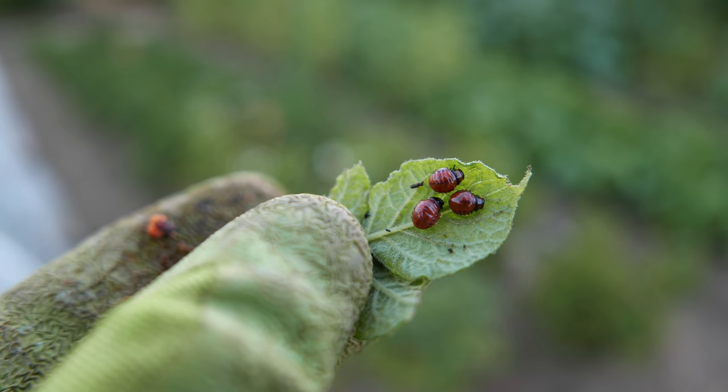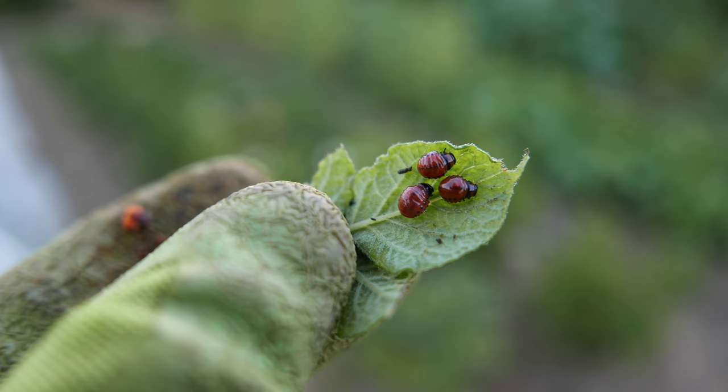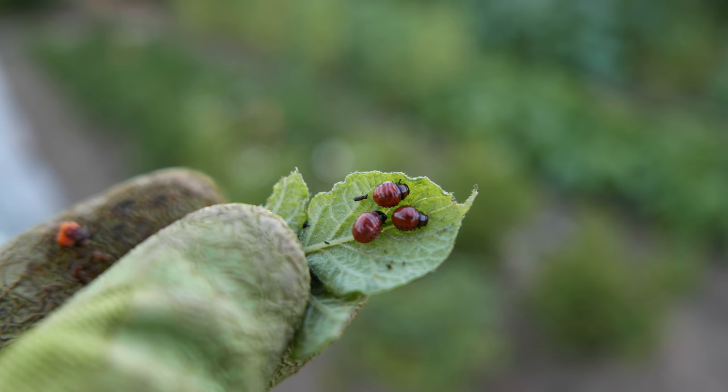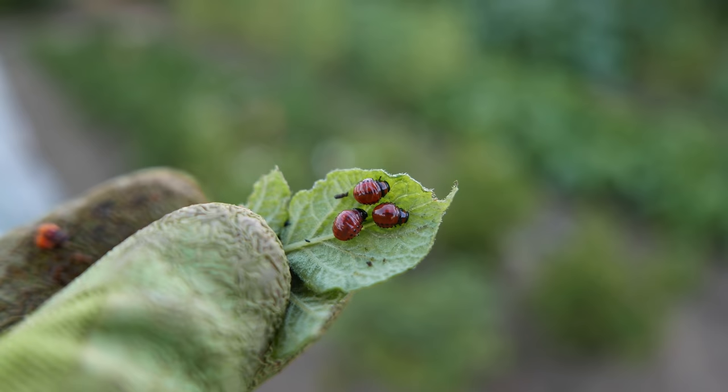And this is the offspring. Yeah, because I thought I was looking thoroughly, but you just keep missing a few leaves with the eggs. And this is actually the pest, the larvae, because they eat the foliage. Oh well.